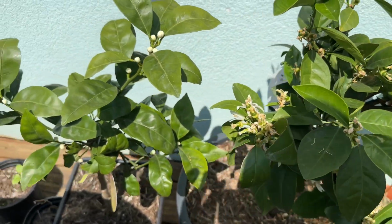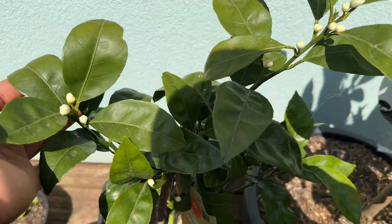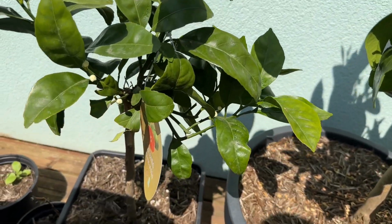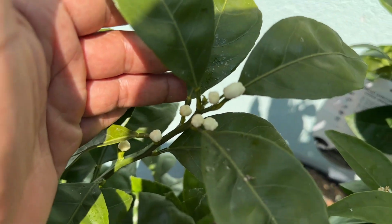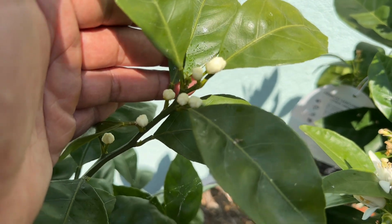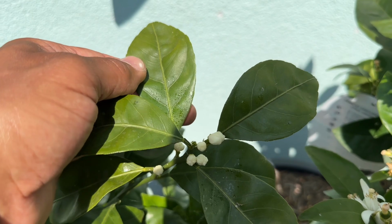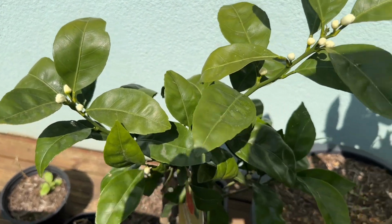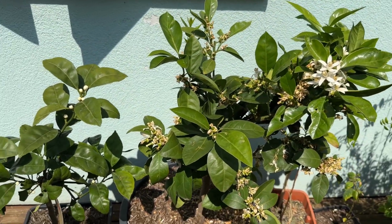Next to it we have my Satsuma. This is a replacement for one I lost in the ground over the winter, unfortunately. This is a beautiful little specimen here, and you can see it's got some flower buds swelling, some new growth showing there. But yeah, doing really well. There's some sticky stuff here, so that might be due to aphids, so I'll have to give that a little spray at some point. But still, nice green healthy leaves on both these citruses.